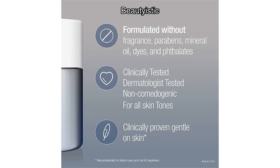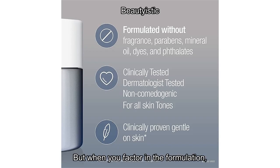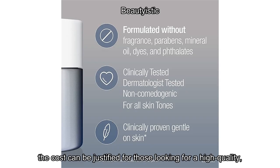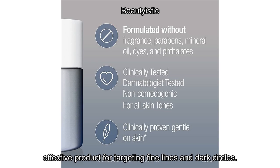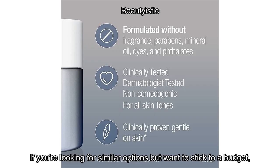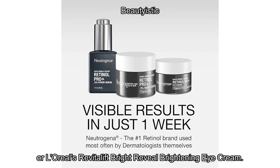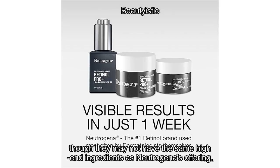As for value for money, this eye cream is a bit on the pricey side for just 0.5 ounces of product. But when you factor in the formulation, pure retinol, micropeptides, and the fact that it's from a trusted, dermatologist-recommended brand, the cost can be justified for those looking for a high-quality, effective product for targeting fine lines and dark circles. If you're looking for similar options but want to stick to a budget, there are some decent alternatives, like Olay's Retinol 24 Night Eye Cream or L'Oreal's Revitalift Bright Reveal Brightening Eye Cream. Both offer similar benefits at a lower price, though they may not have the same high-end ingredients as Neutrogena's offering.